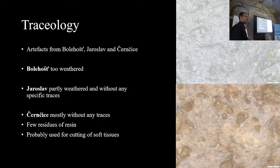There were just a few residues of resin, and according to the author of the analysis, Ludmila Kaňáková from Brno University, it was probably used for cutting of soft tissues. So this is our result, and when we saw it, we were like, oh my god, I cannot go to Mikulov and say that's all, so maybe next time. So with Marek Pacák, we have decided to try a new way of analysis.